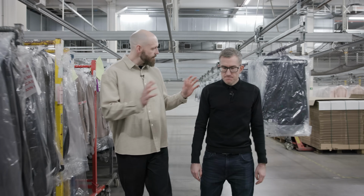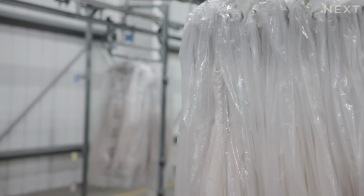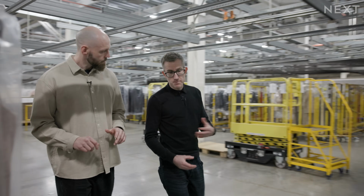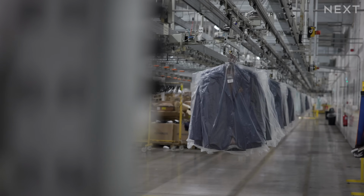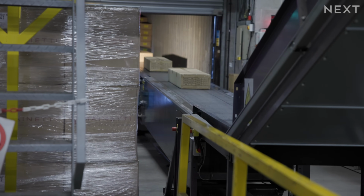And I'm looking around and it looks like there's a lot of hanging items in here as well. Yeah, absolutely. Like I say, predominantly it's an intake warehouse, and we've got two types of intake here. We've got goods on hangers, where the stock comes in hung, and we've also got flat to hanging, when it comes in a box, and then we hang it up.